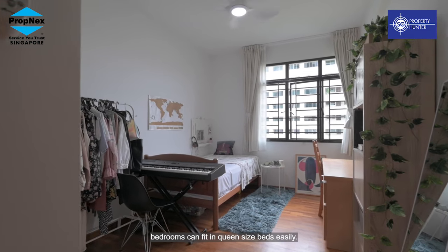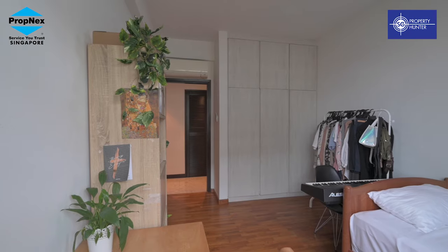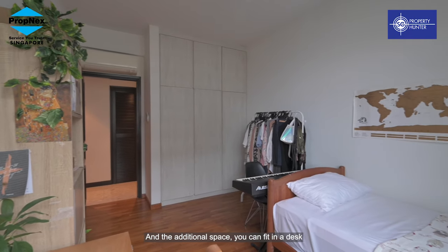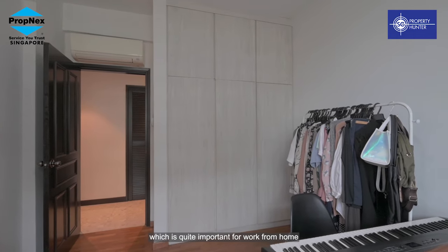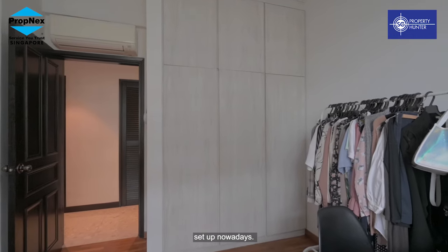Both common bedrooms can fit in queen-size beds easily. And with the additional space, you can fit in a desk and a roller chair, which is quite important for a work-from-home setup nowadays.